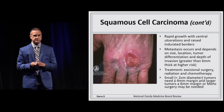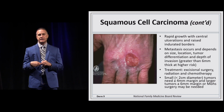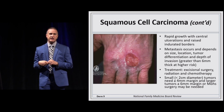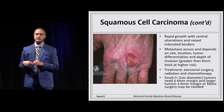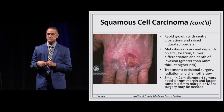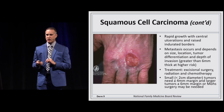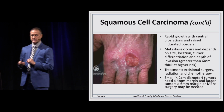The metastasis potential for squamous cell is really based both on size and location. When you get a tumor greater than 2 centimeters, it has an increased risk for metastasis, and if it's associated with mucous membrane, so around the lip, those areas are more high risk for metastasis.